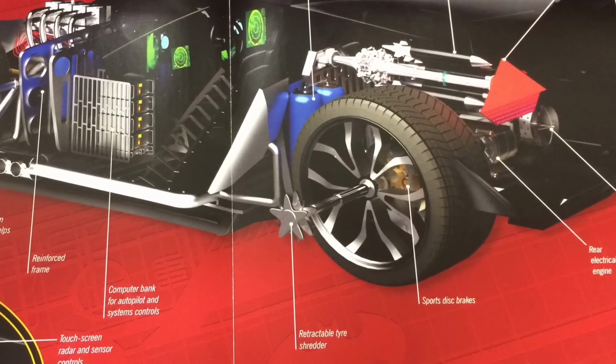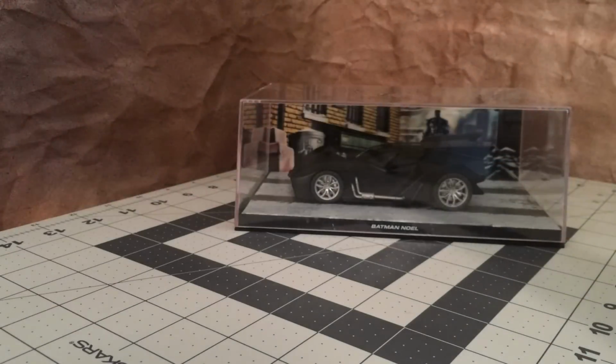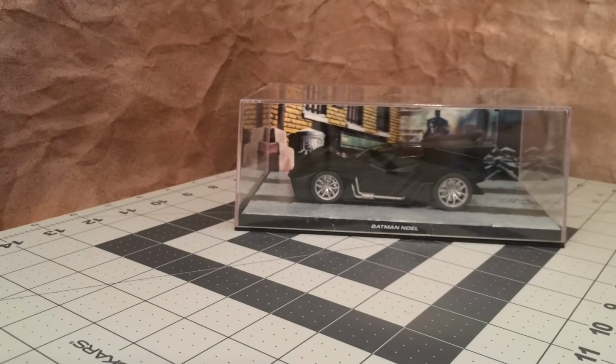My favorite feature with this Batmobile is the retractable tire shredder. Again, these features aren't necessarily from the book, but it obviously doesn't take much to imagine that Batman would have all of these great crime-fighting tools in the Batmobile.